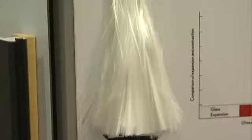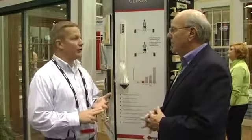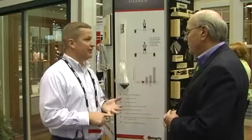Well, the advantage of it is the strength, low thermal conductivity, and the longevity and the value of it. It's a product that we feel is going to last. It's got a very low expansion and contraction rate. Ultrex basically expands and contracts at the same rate as glass. So what it does is it eliminates seal failures.